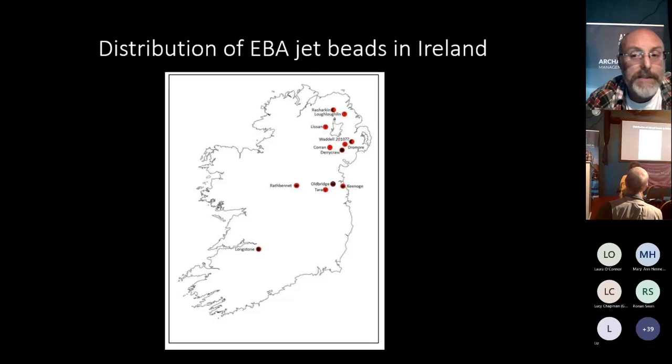Finds of multiple beads, including spacer plates or terminal plates representing full or partial necklaces, were made at Cumber, County Down, Resharkin, County Antrim, and Oldbridge, County Meath. Single spacer plates were found at Longstone, County Tipperary, and Derry Craw in County Down. These appear to have been removed from their parent necklaces and curated as separate objects.